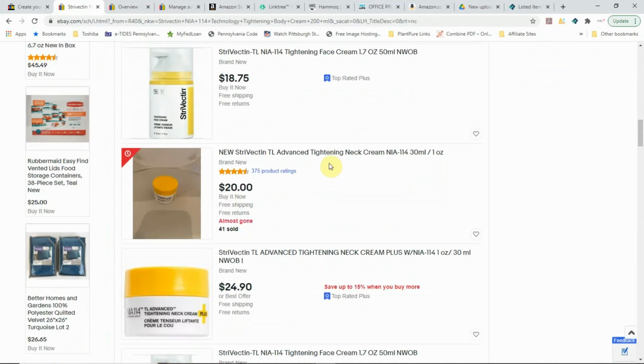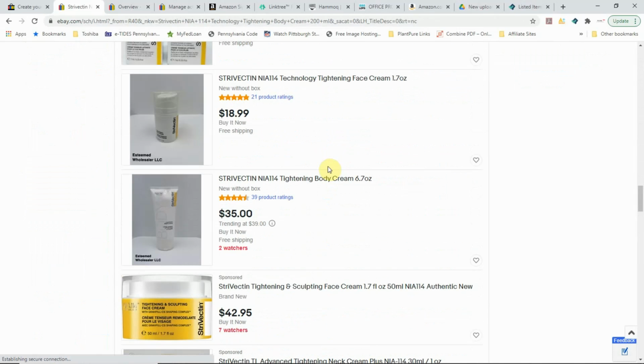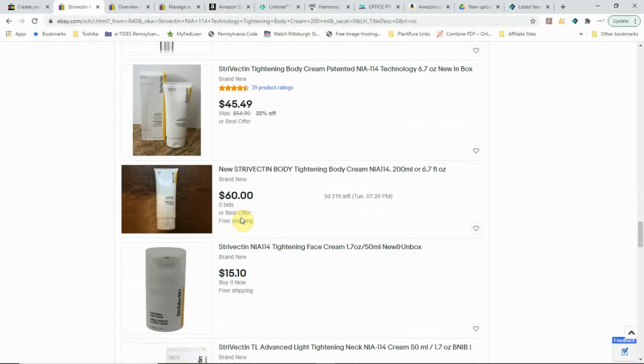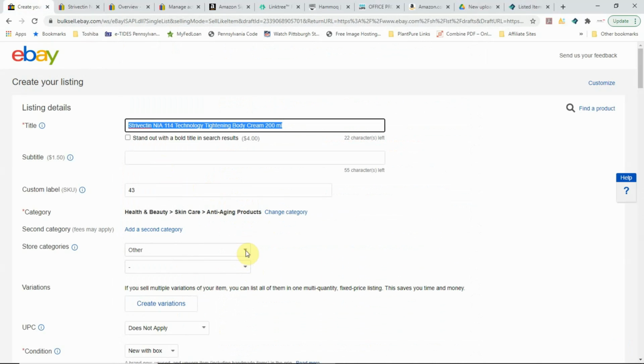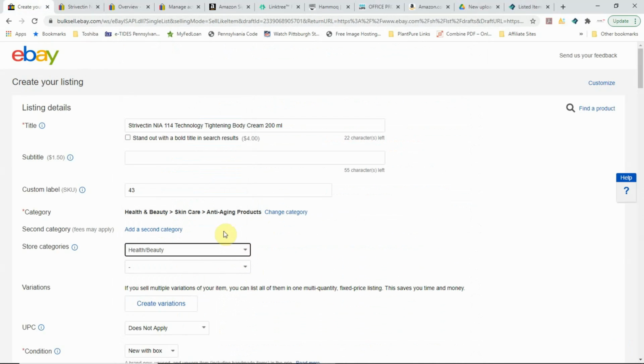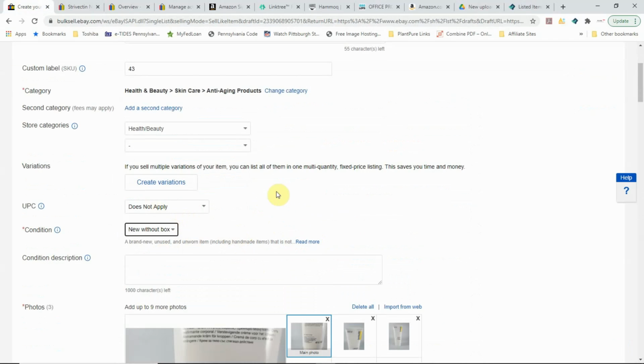I don't know what I'm going to do. All right, here's one right here. This person's charging new without box. They're still charging $35, and they got 2 watchers on it. It's trending at $39. So you know what? Let's see. All right, yeah, that's $60. That might be a little too much. That's a little bit of a stretch. All right, so we'll go Health and Beauty on this one for the store category. New without box. And we'll just type this in.